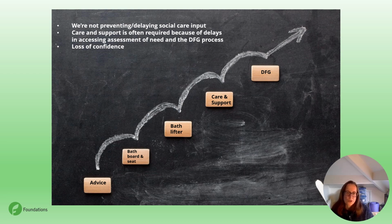So with the incremental approach, we're not preventing or delaying social care input. Older and disabled people have to keep coming back to social care for help and support. And often we have to put in a care package because of the delays that can occur with the disabled facilities grant process. And often it's then really difficult to retract that care package once the adaptations do go in. And what the evidence also shows us is that the longer we delay adaptations going in, older and disabled people can often experience a loss of confidence and agency, which is then really difficult to regain once the adaptations do go in.